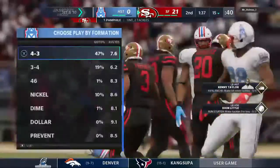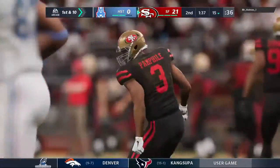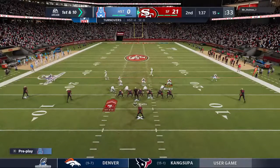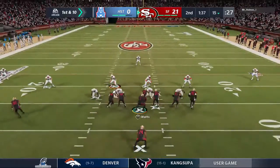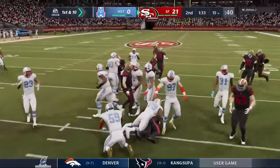Oh, no doubt, a very disappointing end to what was a pretty strong opening drive. They had 3 points in their back pocket. It was there for them. If you don't like what you see, just throw it away. Make sure you get those points on the board. Don't get too greedy. He forced it there. You saw the end result. They'll run on 1st down. Durant, and not much to speak of.